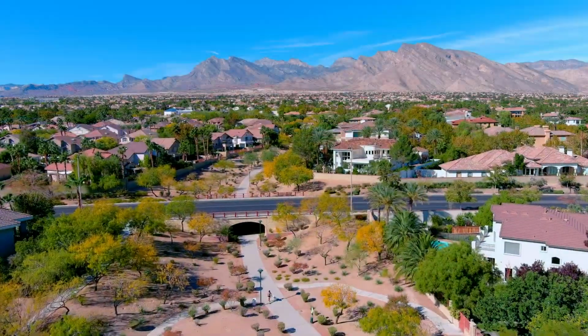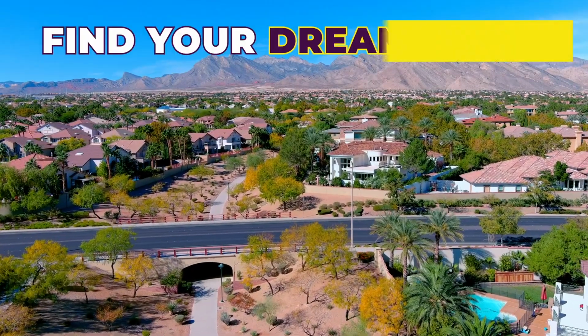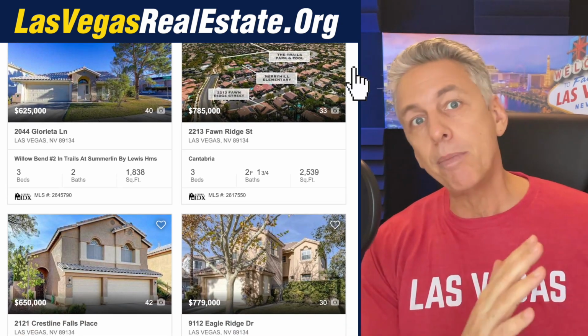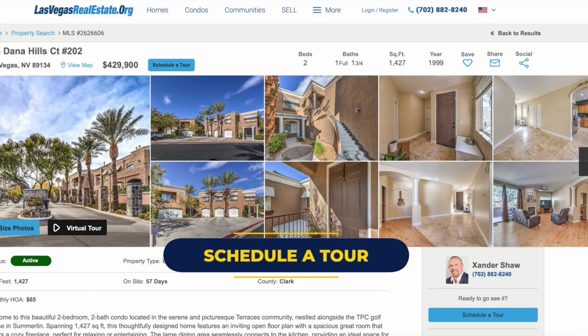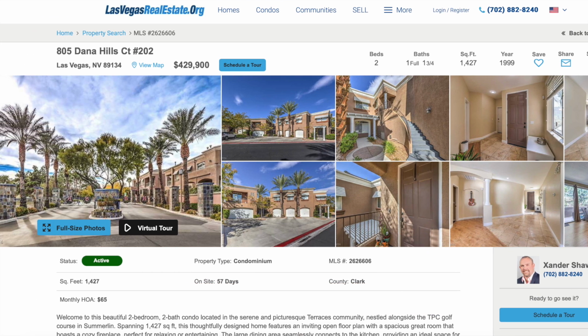Now, when I started my journey here in the Trails, I purchased a condo. That was all I could afford at the time, just a two-bedroom condominium. A condominium like this, I just got lucky. It happened to be on the TPC golf course. These condos today go for about $400,000.